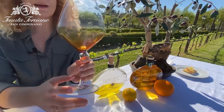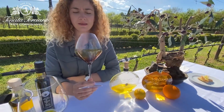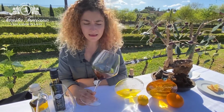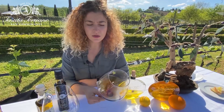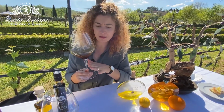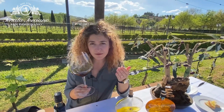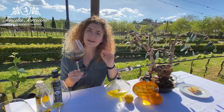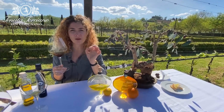We leave the balsamic that we are going to taste now together inside the barrels for 30 years, and then it's ready for you to taste. You can put everywhere you would like the balsamico, in the fresh food and also in a cooked food. Just 1, 2, maximum 3 drops, because it's very concentrated.